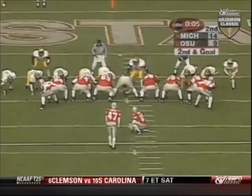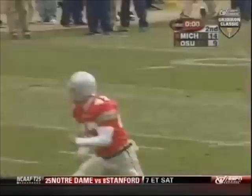26-yard field goal attempt from the right hash. And it's up, and it's good. And hit the flagpole. That's how good it was. Right in the middle.